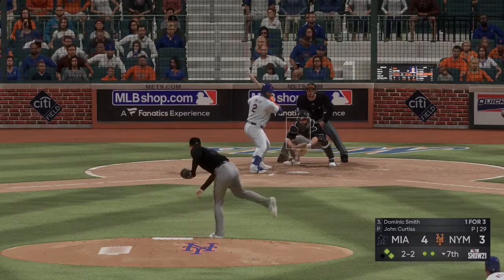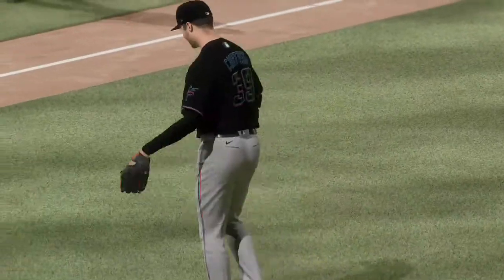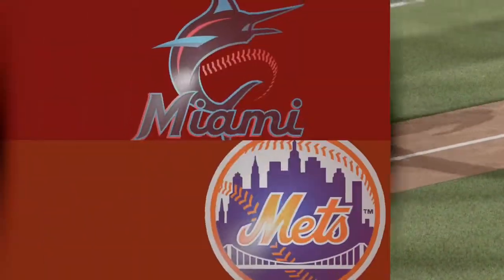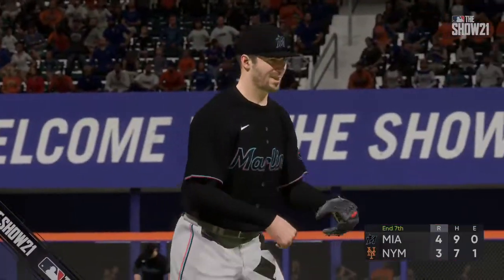The 2-2 pitch. And he struck out again. That's the 3rd time he's gone down on strikes in this one. Clearly fired up to work out of that jam. Thursday Night Baseball rolls on. We'll have more after this.